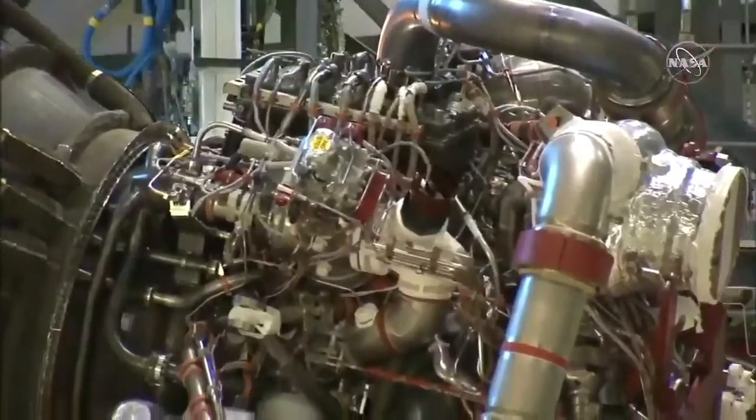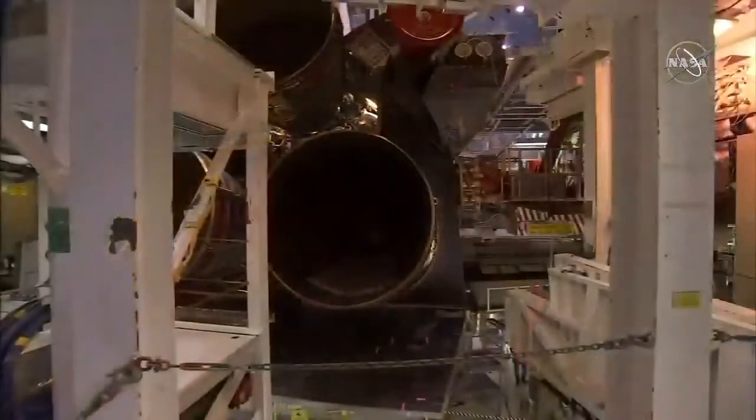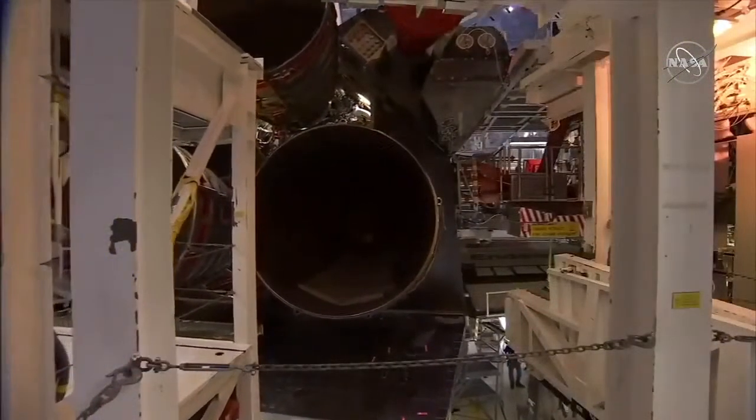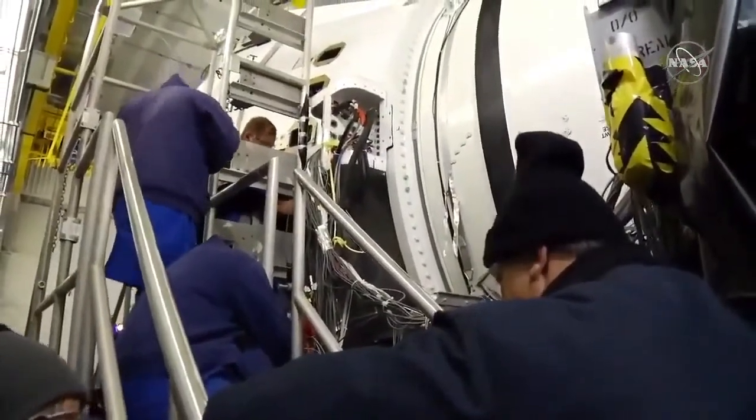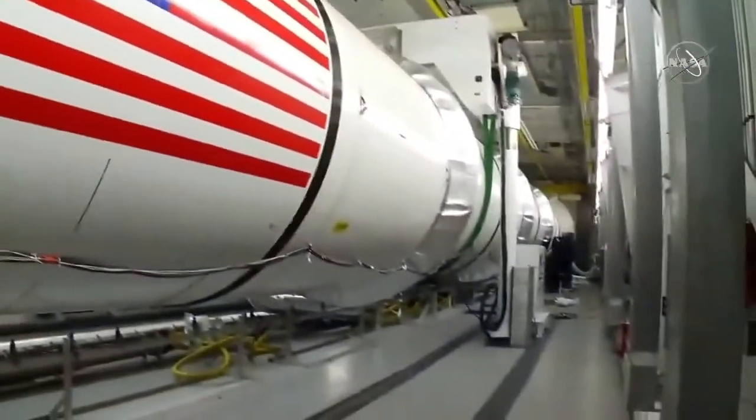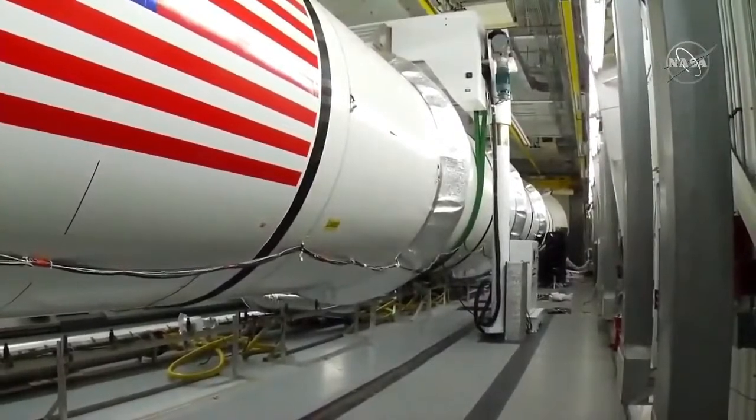The system uses a significant amount of heritage hardware, which is things that we've evolved from the Space Shuttle program. The Space Shuttle had two kind of candle-looking things, which are the solid rockets. Those are kept, and those are used on SLS. We've added a segment to the 4-segment solid rocket boosters that we had on shuttle. That gives it more power, more thrust, and it helps this larger rocket get off the ground.